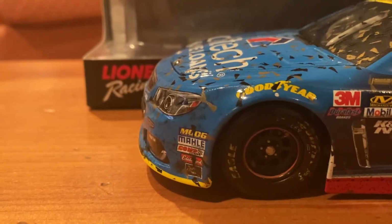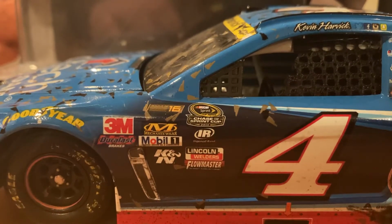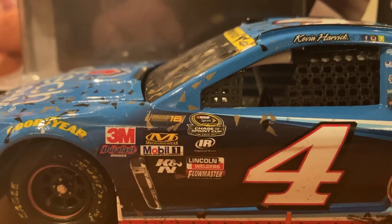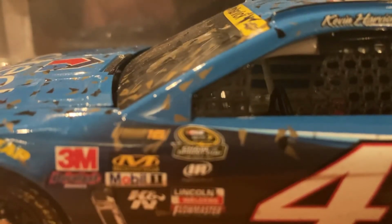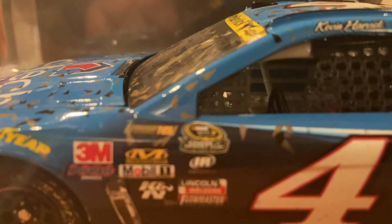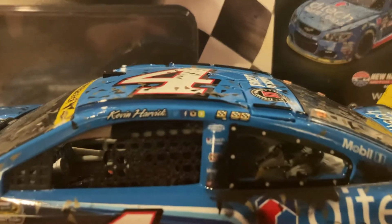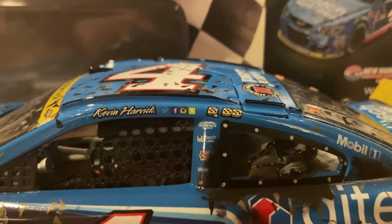And we'll start here. We got Moog, Melling, Comp Cams, Edelbrock, and Sunoco. Then moving on to the contingencies. We've got 3M, Duralast, and you got the old Sprint Cup Series round of 16. Mechanix Wear, Mobil 1, K&N, then the old NASCAR Sprint Cup Series logo with a chase for the Sprint Cup. Then you've got Ingersoll Rand and Lincoln Welders, as well as Flowmaster. And you've got Kevin Harvick on the name rail with a Twitter, Facebook, Instagram, and Snapchat emoji. So then this winner sticker put on after the race.